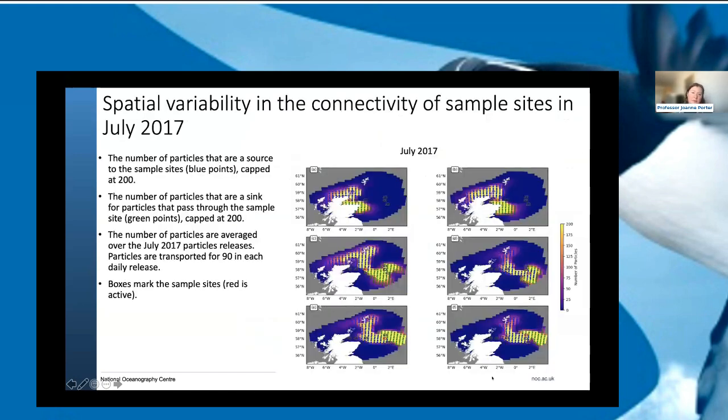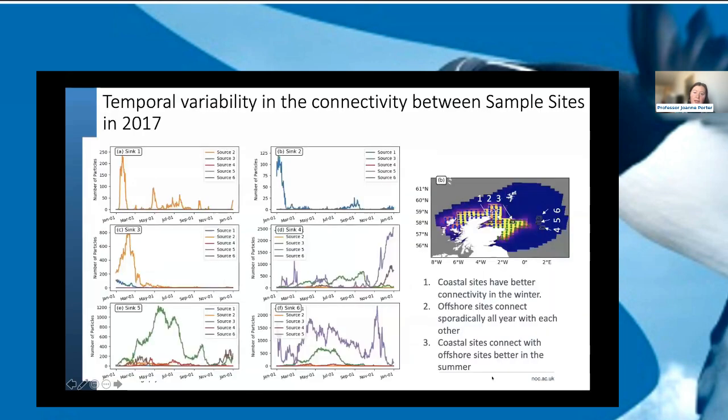And we've been drilling down into this in detail to try and understand both spatial patterns and temporal patterns. In terms of the spatial findings that are starting to emerge now, we're starting to understand areas of sinks and areas of sources across this central region of the North Sea. And in terms of temporal variability, we're starting to understand what's happening at different times of the year.